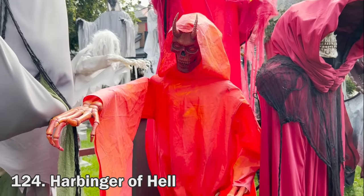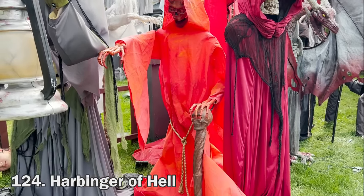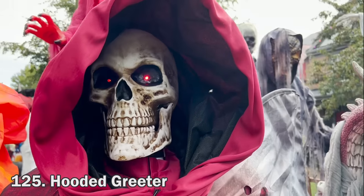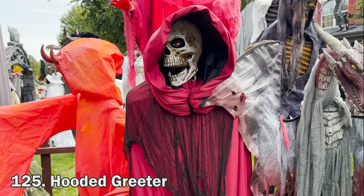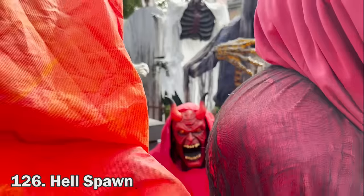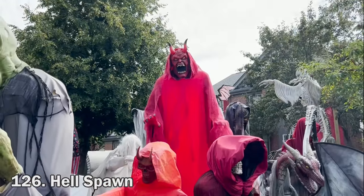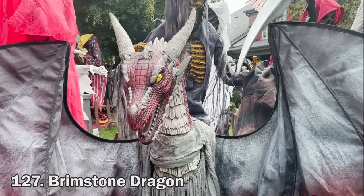You have darkness in you. Come with me, my child. Here is Hooded Greeter. Beware of the spirits that live in this house. Here is Hellspawn. Here is the Brimstone Dragon.